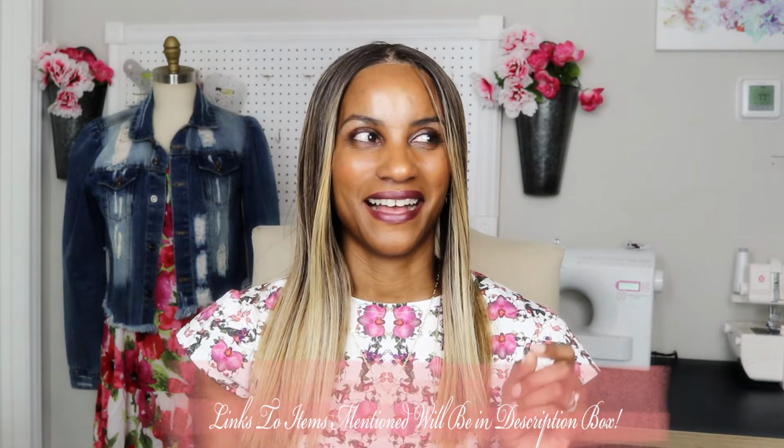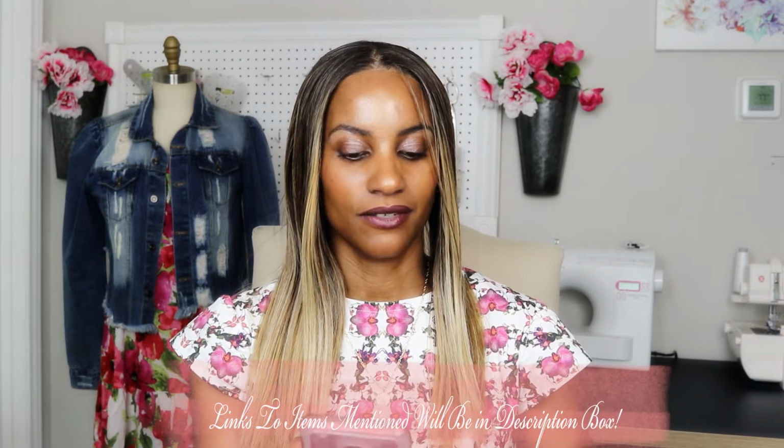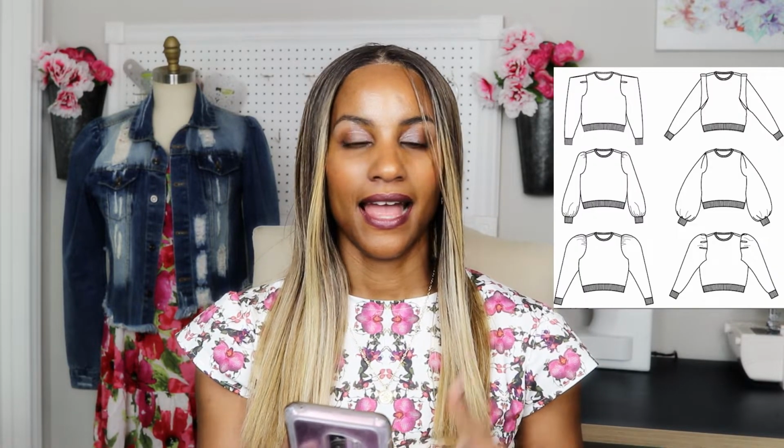Okay guys, so the first pattern that I purchased seems to be the wrong season, but that is okay because I love the design. It is the Hera sweater from Belle Étoile pattern, and I just love everything about this pattern. I first saw it on Sew It Curly, and when I saw it I was like, that is a pattern for me. That speaks my language. I love all the variations of the neckline, of the sleeve, the puff sleeve.